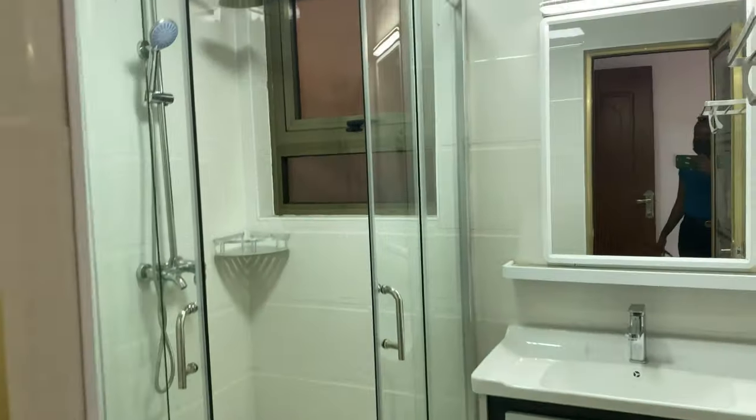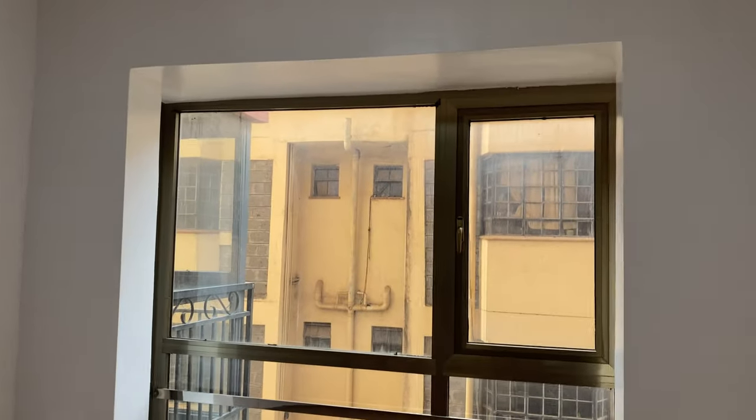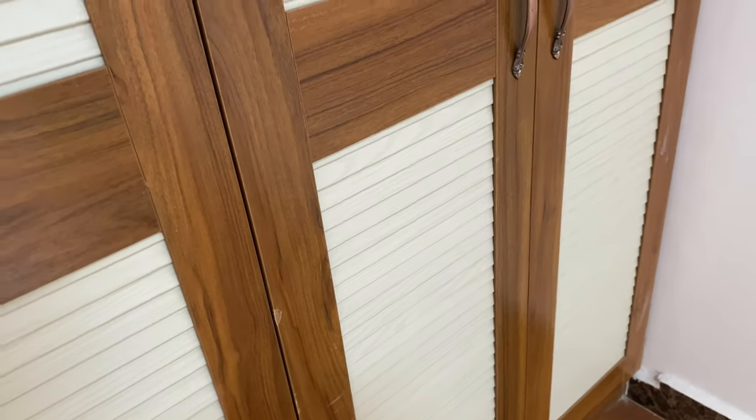Then we go to the bedroom. We have the first bedroom here. It's a master ensuite. You can see we have the shower, the bathroom, the sink right there, a nice mirror with good lighting. Then we have some drawers. Nice one. Then the bedroom is here with a big window. Lighting is very good. Then we have the wardrobes. Very nice. There are so many. That's enough for storage. Even up there we have more.